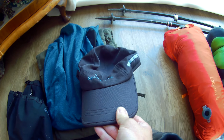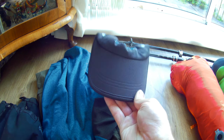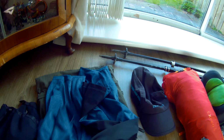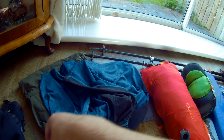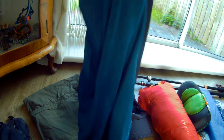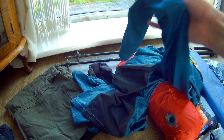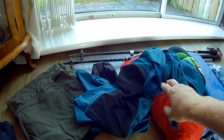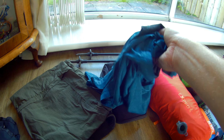Sealskin cap. The cap's actually not very waterproof, but I can wash it in the washing machine, and that's a real big plus. I've got a long sleeve shirt which has got like a mesh siding to help keep you cool. This is North Ridge. It was quite cheap. I wanted a long sleeve t-shirt because up in Scotland, obviously midges, clegs, I want to keep my arms protected. Plus on the last hike I got burnt to hell, so rather than carry sunscreen I would sooner carry a long sleeve shirt instead.